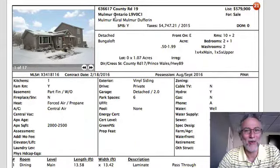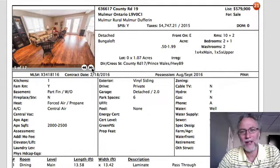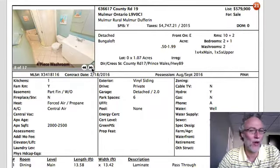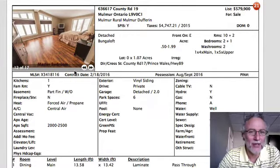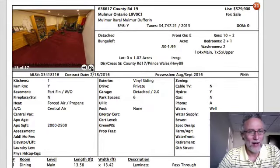Next one, it's on County Road 19. It's in Mulmur. It's 579. And when you start getting out to the country, it's important to be able to see what's around, what's going on. But inside, it looks pretty pleasant. That's a nice master bedroom to wake up into. That's very cool. And that's some red carpet in the basement.